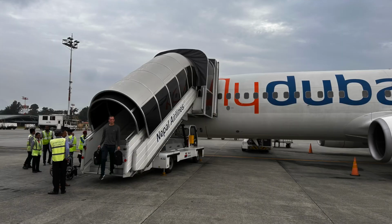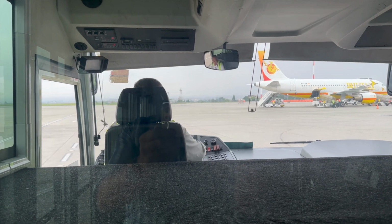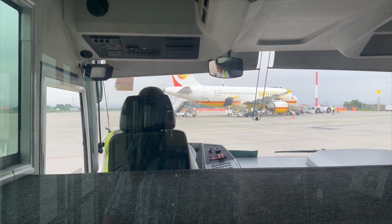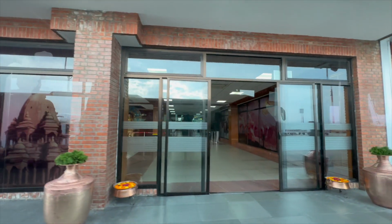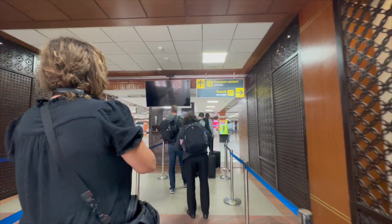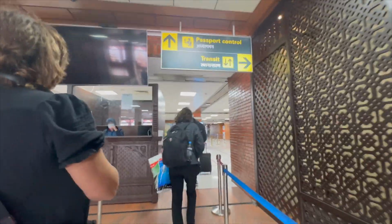But you're going to get off on the tarmac, you're going to load on a bus. That bus is going to drive you like 1 minute around, and then you'll get out and you'll be at a hallway that enters into the building. At the end of that hallway, there's a person sitting there asking you usually where you're from. And you pass by right on the right-hand side.